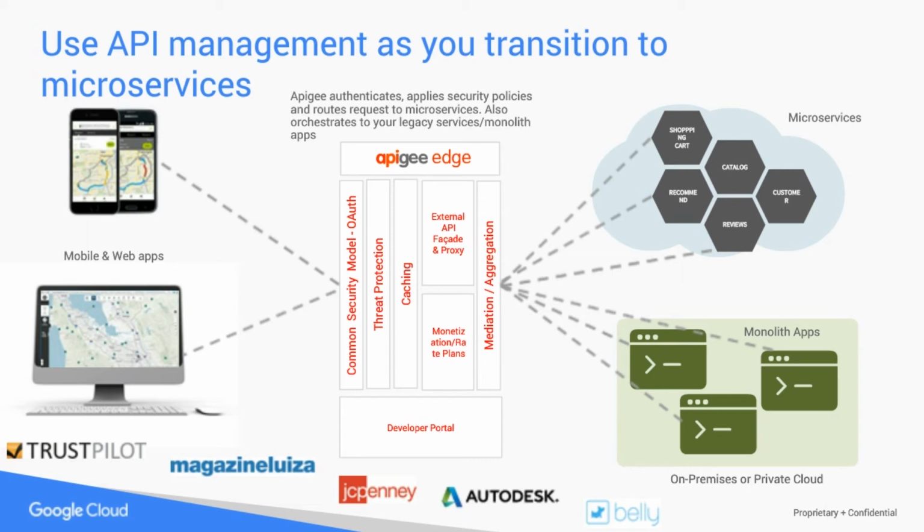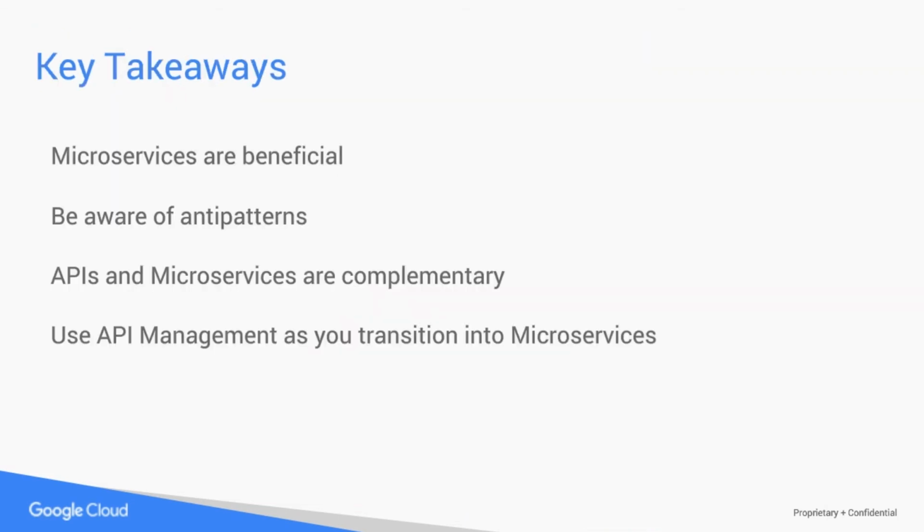So here are a sampling of some of the customers who are actually doing that today as they're embarking on the microservices journey. Now, I know we've spoken about quite a few things, but we do want to bring it back together in terms of what are some of the key takeaways for microservices. I'll touch on a couple of those real quick, and then I'll have Chris talk about some of the other ones. But I think we've identified that microservices are beneficial.